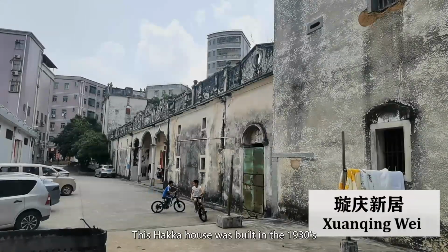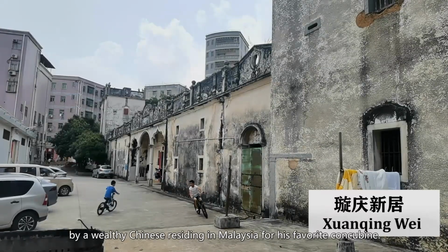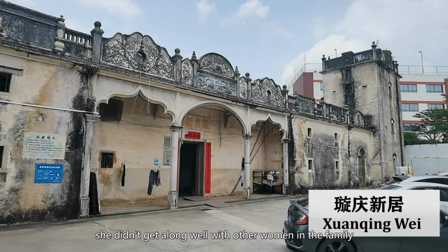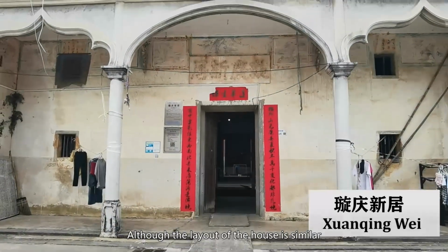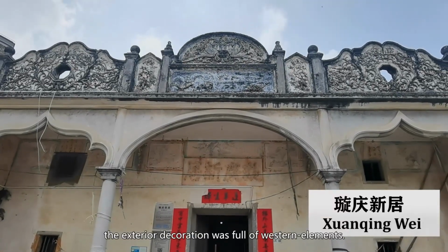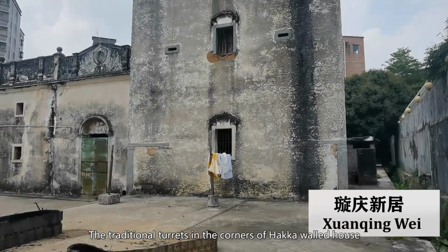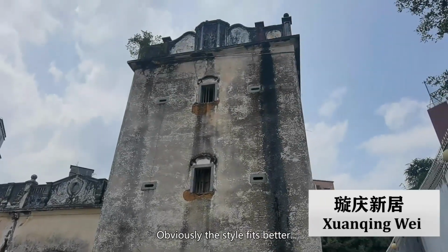This Hakka house was built in the 1930s by a wealthy Chinese residing in Malaysia for his favorite concubine. Anecdotes had it she didn't get along well with other women in the family and was sent back to China. Although the layout of the house is similar to the traditional Hakka wood house, the exterior decoration was full of Western elements. The traditional turrets in the corners of Hakka wood house were replaced by Diaolou. Obviously, the style fits better.